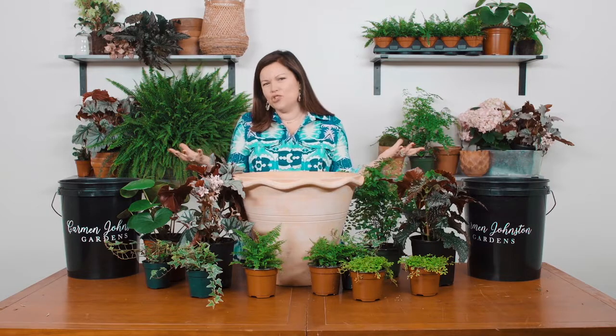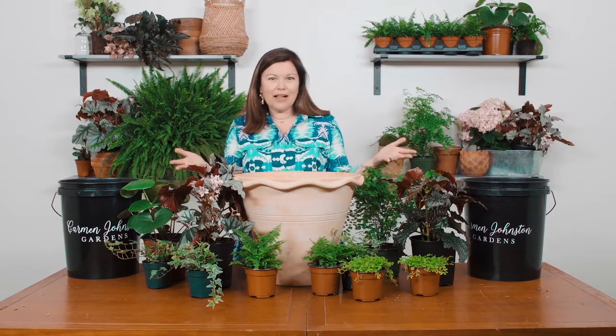We get so many questions from y'all. What do you like to use in your shade container gardens? Well, I thought I would share with you a few of my favorites, and today I'm going to share just some of the different textures and lovely, beautiful shade plants that actually are available out there.